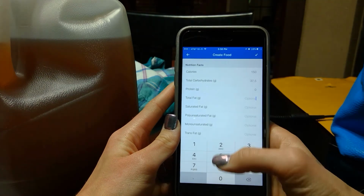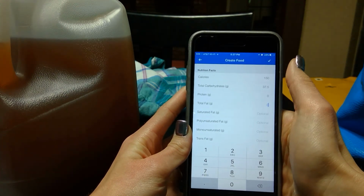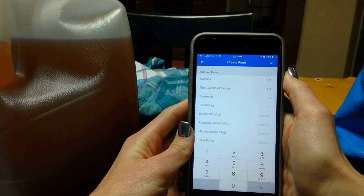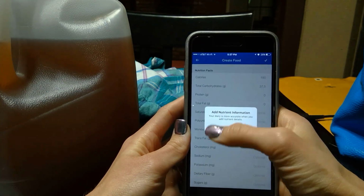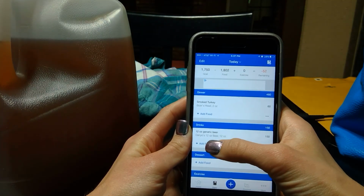Protein, we're going to put 0. Fat, we're going to put 0. Remember, your body will treat alcohol as a combination of fats and carbs, so you do have to track it one way or another if you are tracking your macronutrients. Hit check. It is going to ask if you want to add more nutrient information. Today we're going to say no thanks. And look, there we go, 12-ounce generic beer.